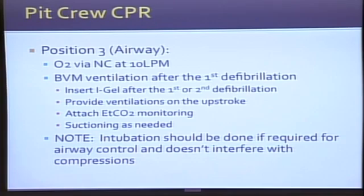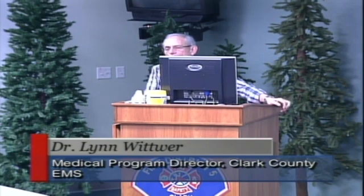Now, I'm going to interject one thing here because this is also what came out of the 2015 guidelines. The 2015 guidelines looked at the CCC, continuous chest compression studies that were done, and the interpretation of those is that they found no difference, not even significant, between 30-2 compressions and continuous chest compressions with interposed ventilation.